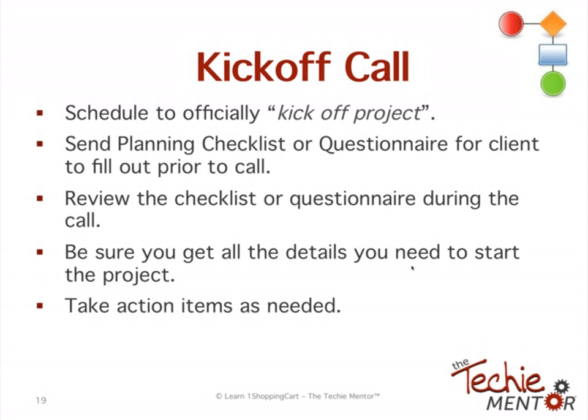Okay, I always do what's called a kickoff call. This is a project management thing. You basically schedule a kickoff call to kick off the project specifically, right? This makes it official. So this is an additional call. You can call it a kickoff call, you can call it a planning call, whatever terminology you want to use. And I actually send them what I would call a checklist or questionnaire.